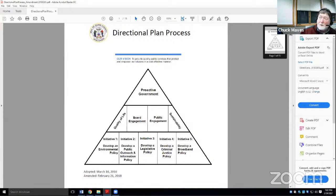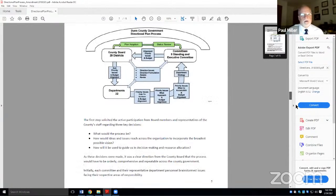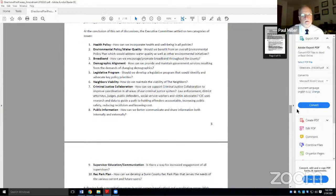And I guess I would ask Mr. Miller if you would have any comments on that. Thank you. Actually, I wanted to let you know that all of the standing committees are looking at the directional plan this month and the first part of next month, with an eye toward evaluating which of the initiatives contained in their plan fall under their purview. For instance, if you take a look at that list Bob is scrolling down to now, one of them that clearly falls under the purview of Facilities Committee is the Rec Park Plan. And the question, how do we develop a Dunn County Rec Park plan that serves the needs of the various current and future users?